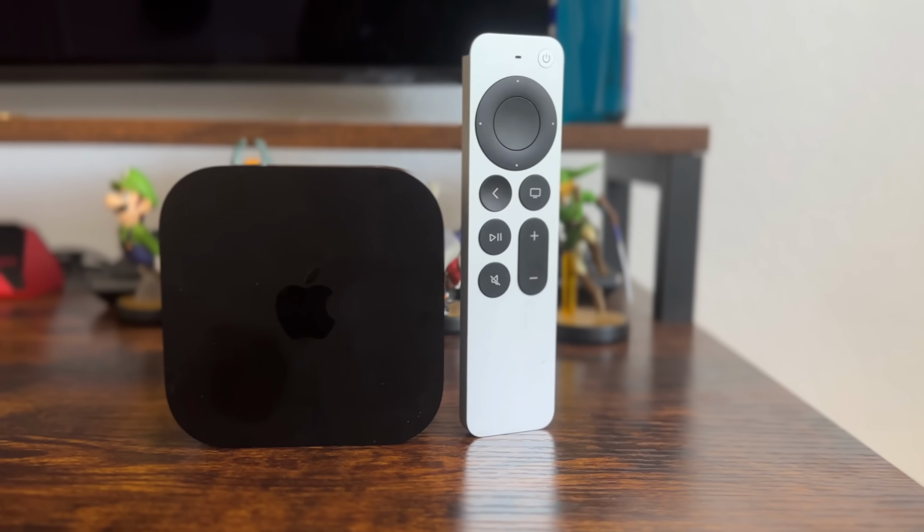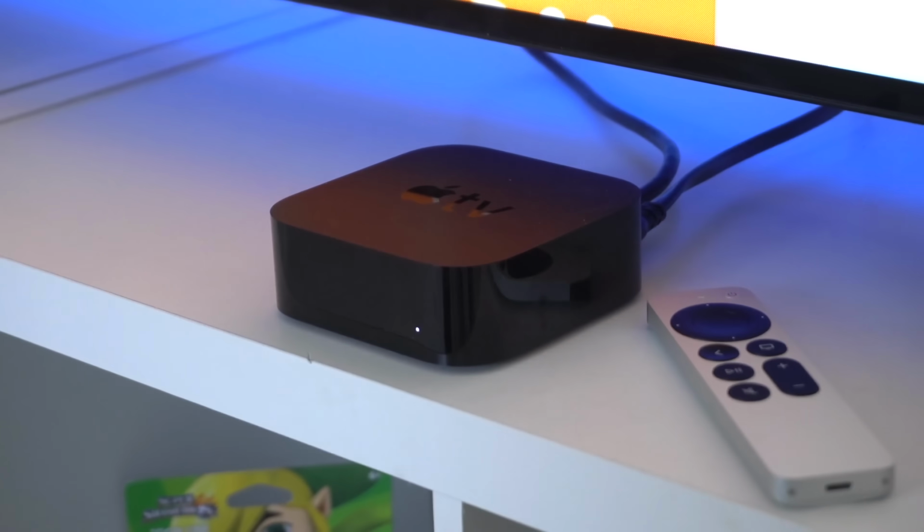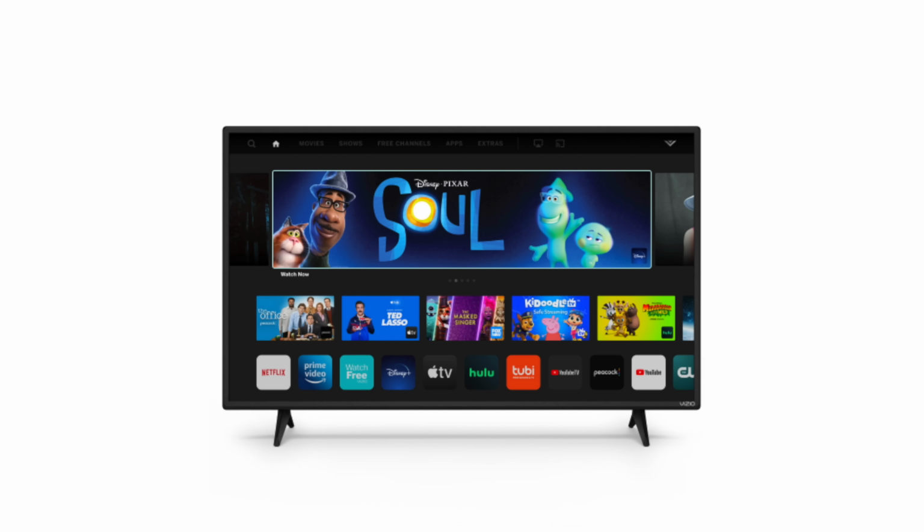This is the latest generation Apple TV, and originally I have to admit I was kind of skeptical about owning an Apple TV because I used to think they're pointless or useless. There are other devices that do it better compared to Apple TV, especially back then, like the Google Chromecast, and most modern day TVs now have built-in apps. So what's the point of this?